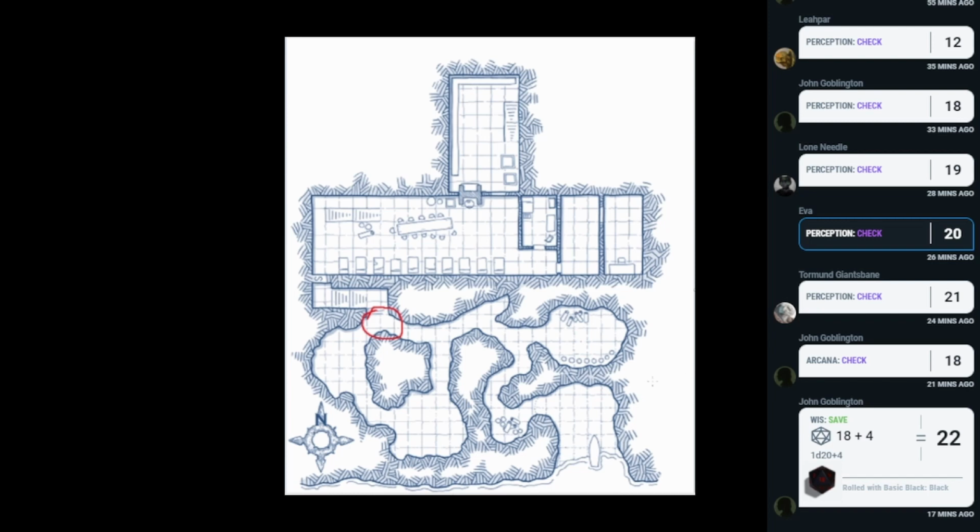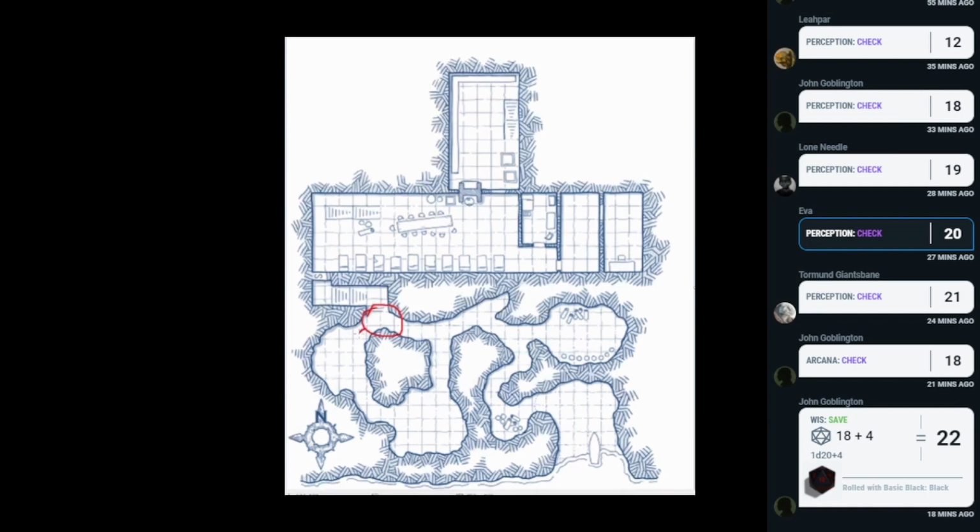Do we see lights or hear anything coming from either side? You do hear from the left side. So when we say left side, we mean looking at the map, or left side as if we were standing in there, being like our right?